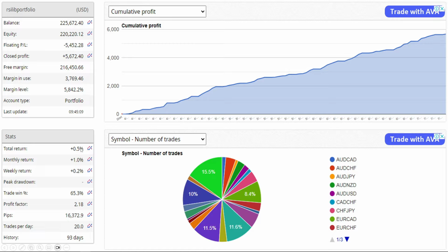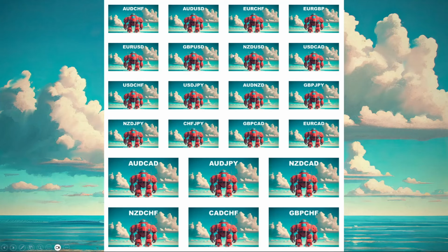Total return, obviously not much here at the moment, because even though we have 3 months, 93 days in here, that particular drawdown takes most of it away. But the monthly returns is about 1% and weekly returns is 0.2. Again, the way we trade it on the PAMM account, you would have about 10% or 2% on the weekly return. So again, have a look at that. Trade win factor is 65%, so that is also pretty good with about 20 trades per day. So definitely very active.